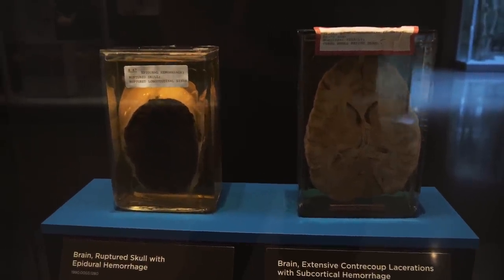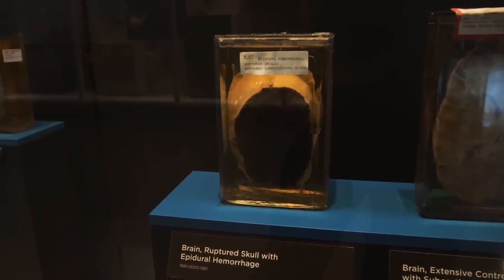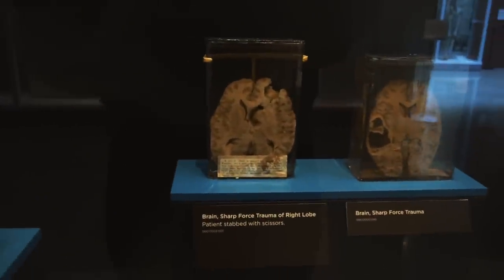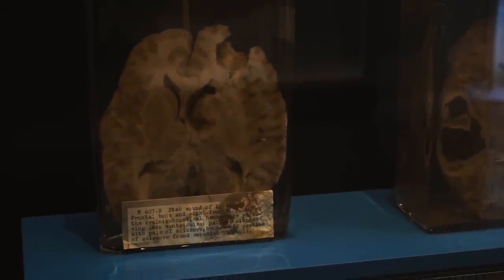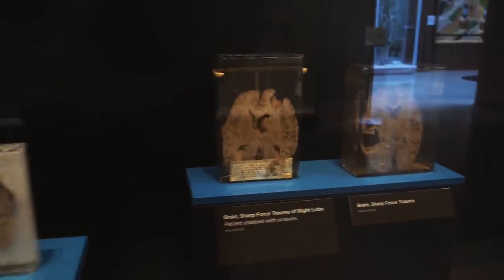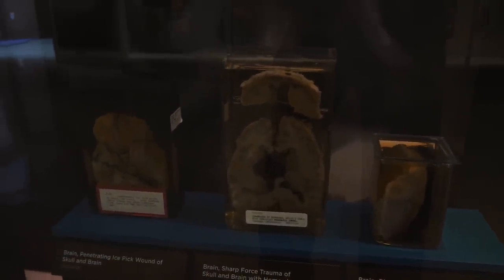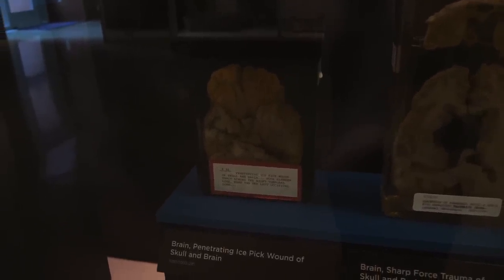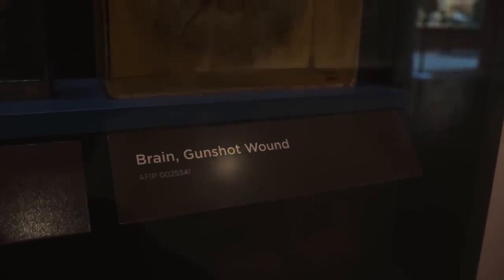Okay, and this is just a section all about the brain. So this right here is a brain that had a ruptured skull with a hemorrhage. You get over here. Oh, dude. Sharp force trauma. This is a patient that got stabbed with scissors. Good heavens. Yeah, and they just got all kinds of brain things here. Oh my gosh. Here's one that had an ice pick wound to the skull and brain. My gosh. If you've ever wondered what a gunshot wound does to the brain, there you go.